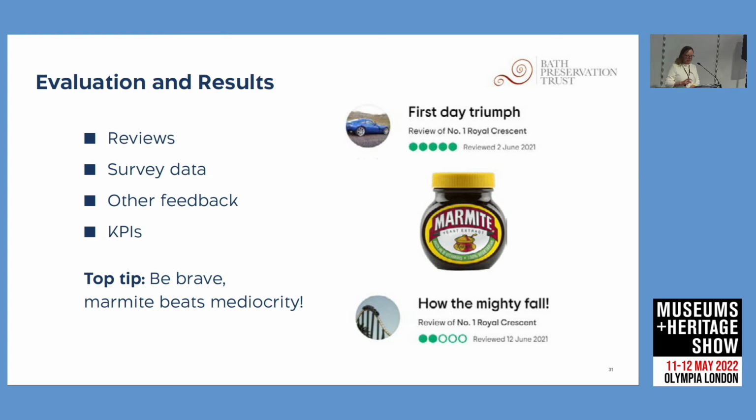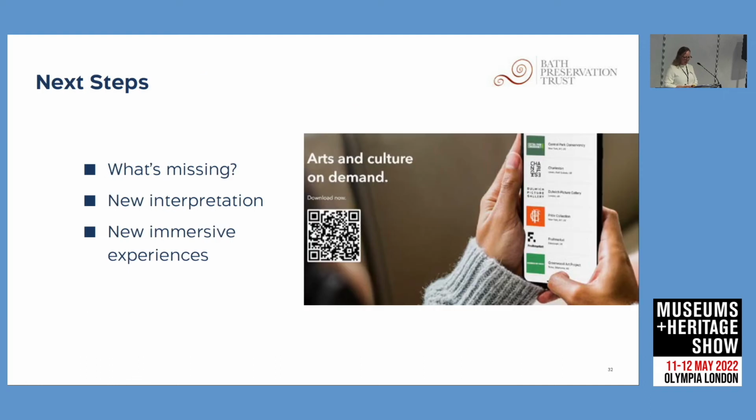So our desire in this project was to invest in that infrastructure and equipment to which new content can be continually added and adapted. And we've achieved this, whilst funds are going to be required to do more.